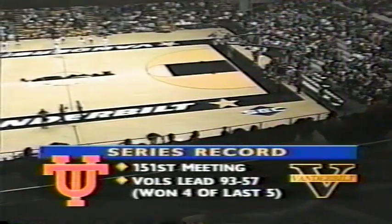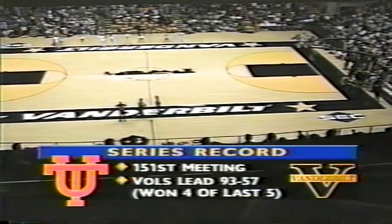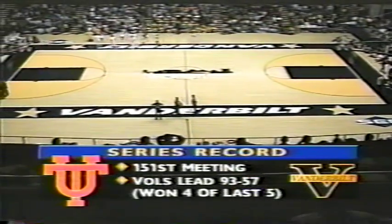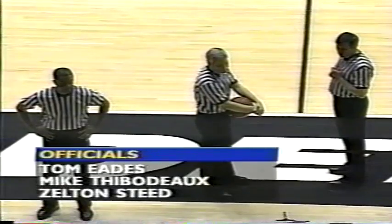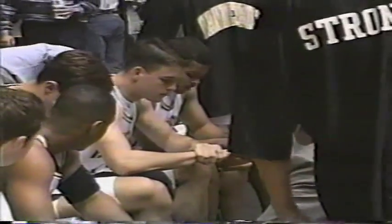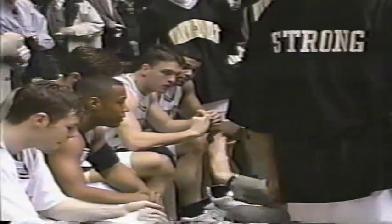And the 51st meeting between these two schools. Traditional rivalries in the SEC. The Volunteers leading this series, as you can see. You know, you go back, though, in recent memory, Tennessee has really been able to get the job done. But this has been a series that, of late, has been a very close series. Games going down to the wire, and in the last meeting, a 75-65 final, and one that I'm sure Vanderbilt believes they should, they'd love to have back.